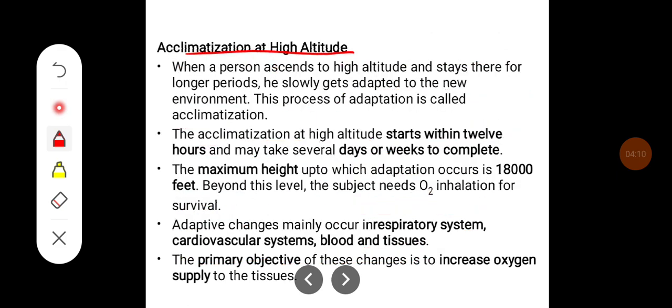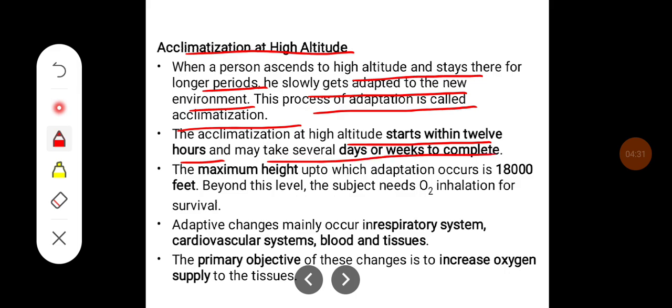Acclimatization at high altitude. When a person ascends to high altitude and stays there for a longer period, he slowly gets adapted to the new environment. This process of adaptation is called acclimatization. The acclimatization at high altitude starts within 12 hours and may take several days or weeks to complete. The maximum height up to which adaptation occurs is 18,000 feet. Beyond this level, the subject needs oxygen inhalation for survival.